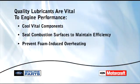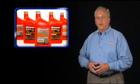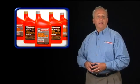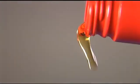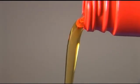Chemical agents in Motorcraft motor oil also help prevent foaming. Foaming occurs when air in the crankcase can get whipped into the oil, which can inhibit heat transfer and impede lubrication. Finally, motor oil can help improve fuel economy. Various additives, such as friction modifiers, serve to improve the engine's efficiency.